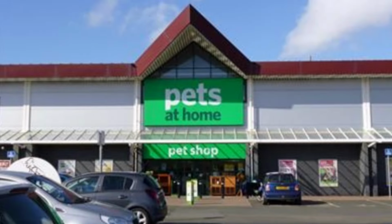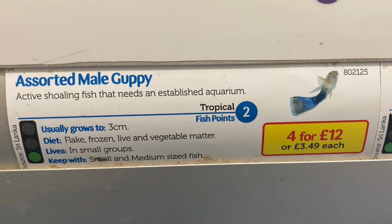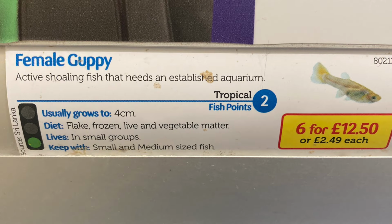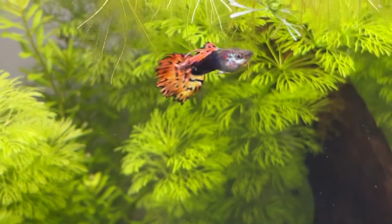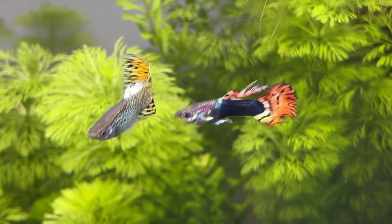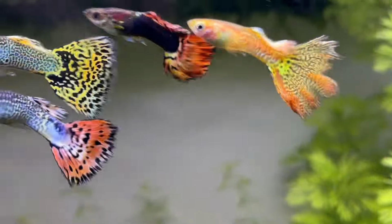I got my mutt guppies from Pets at Home, which is the big box store here in the UK, and they actually have a higher survival rate than the fancy guppies that I ordered, which were far more expensive from specialist breeders. I have seen people online say that guppies can work in soft water due to their breeding conditions, but my guppies have always seemed to do better in harder water.